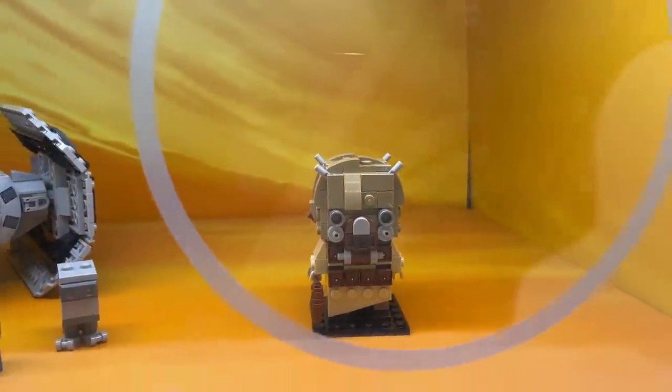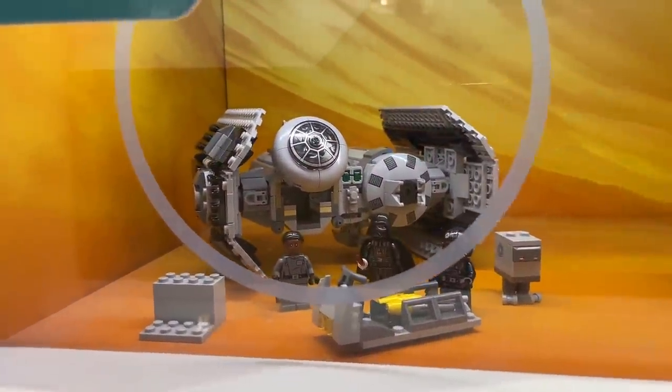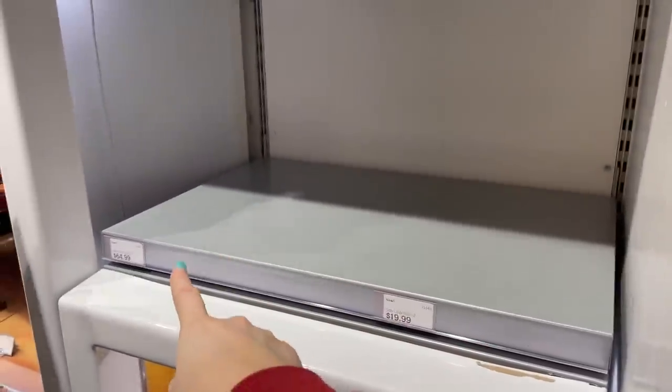I'm not feeling it. I don't really need this in my collection, but it is cool seeing them making more Star Wars brickheads. But then here's a TIE Bomber build. I am really excited for this build. It looks like a lot of fun. Hopefully there's multiple instructions so I can build it with Ross today. We like building together. The 501st Battle Packs and the TIE Bombers are gone.